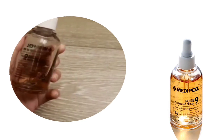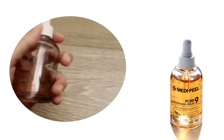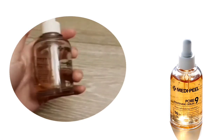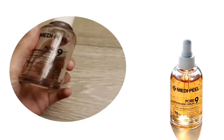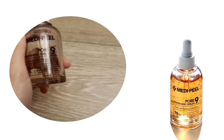Now it contains other botanical ingredients, like fruit extracts, grape extracts, coffee extracts, sunflower extracts, and green tea extracts, and all these extracts are very good for your overall skin.